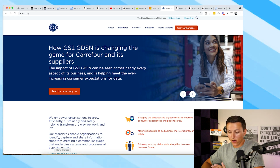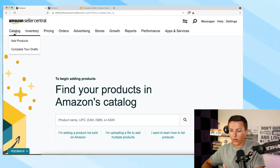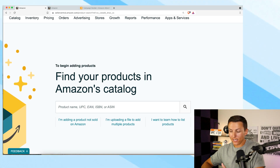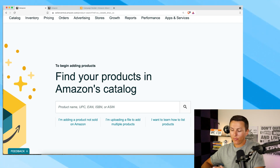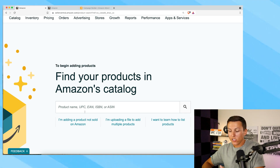But you're going to get those barcodes, and then once you have a UPC code, you're going to come to your Amazon seller account. This is what it's going to look like. You're going to come right here to the top left-hand corner to catalog, and you're going to hit add products. It's going to look like this, and it says find your products in Amazon's catalog. That's not what we're doing. We're listing our own product. We're building our own brand. So we're going to hit I'm adding a product not sold on Amazon.